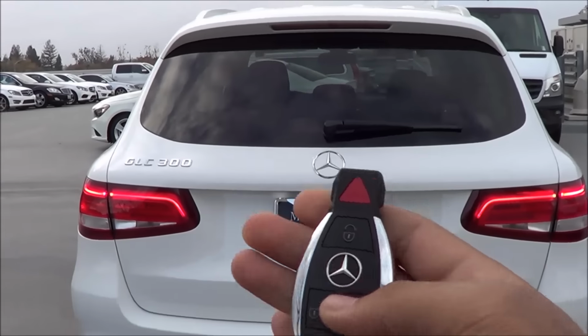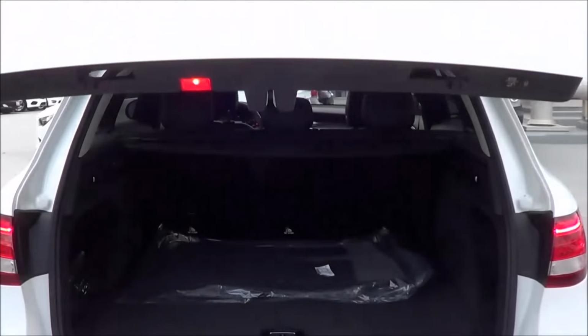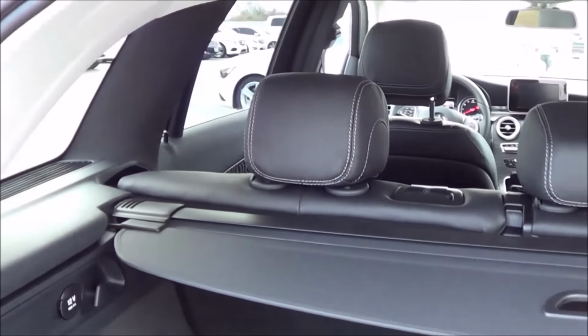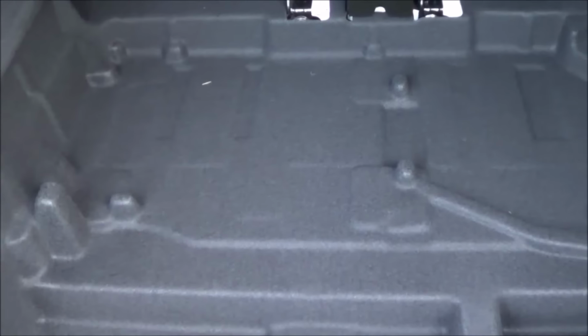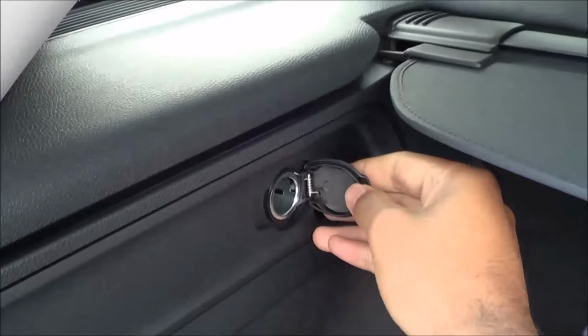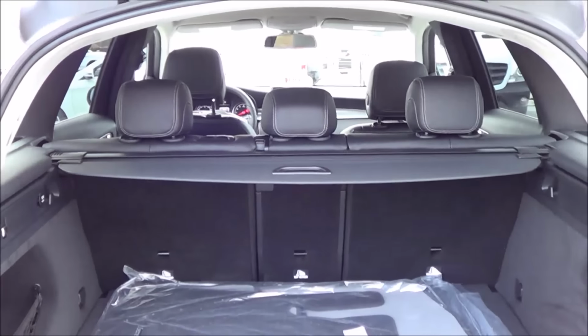Now you do have a power tailgate. Nice little nifty feature there. Now the seats in the GLC, they do fold down 60-40 split. And back here, you also find a little storage compartment. And then you have a first aid kit on the side right here too. And then you have your cargo cover. And a 12-volt power outlet. Cargo space is decent back here in the GLC. It's certainly competitive in the class.